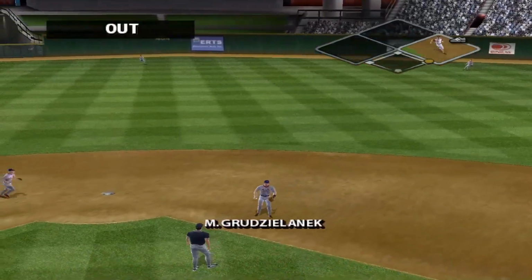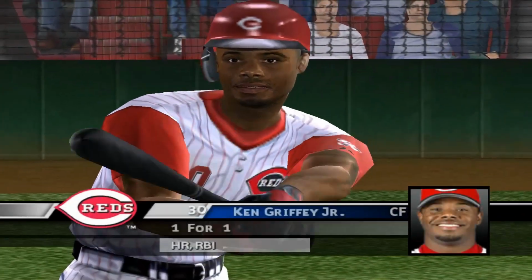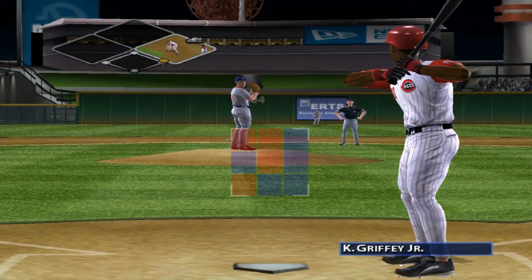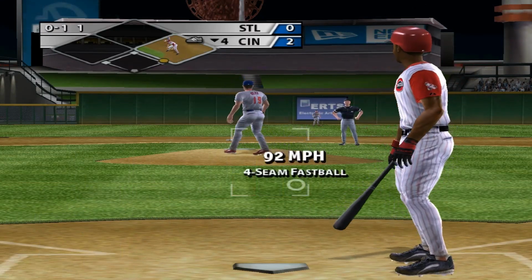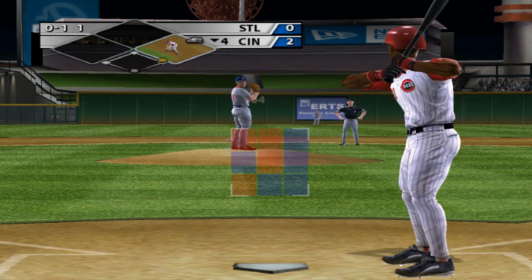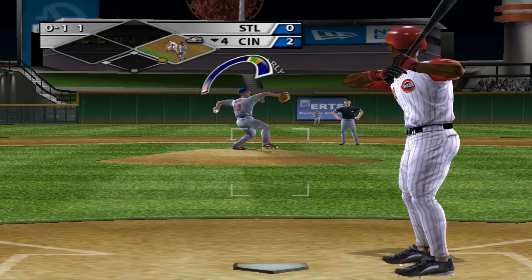Line drive right to the second baseman. Hey, that's a great play on a very tough line drive. That's one of the toughest balls in baseball to judge. Break one. Okay, this dude just knows how to steal a bag. I mean, he studies film, he studies pitchers, and he can be trying to apply all that right now.